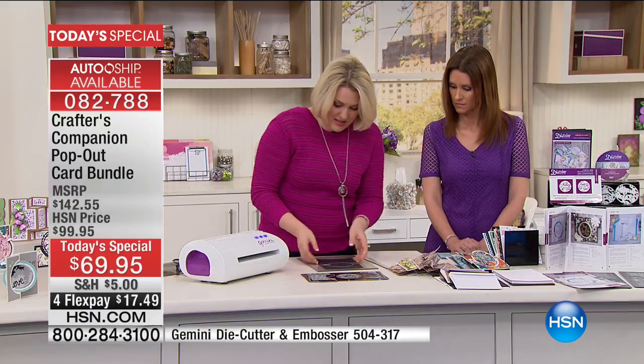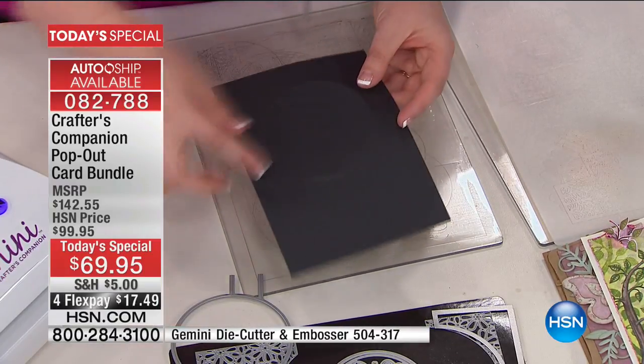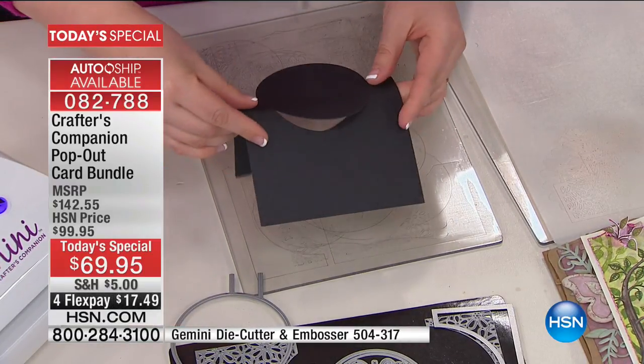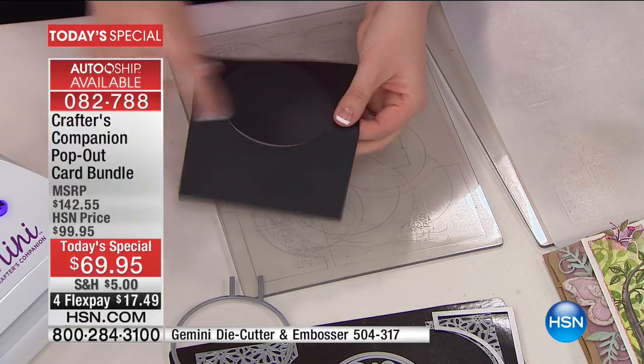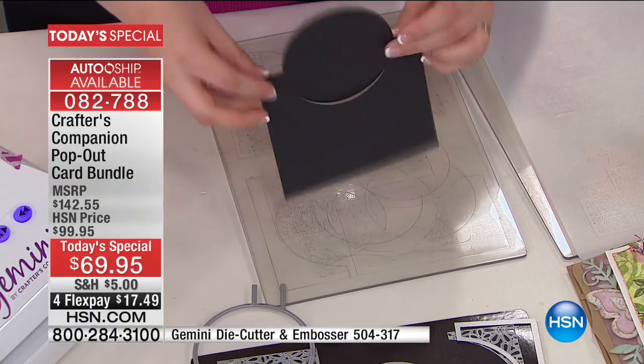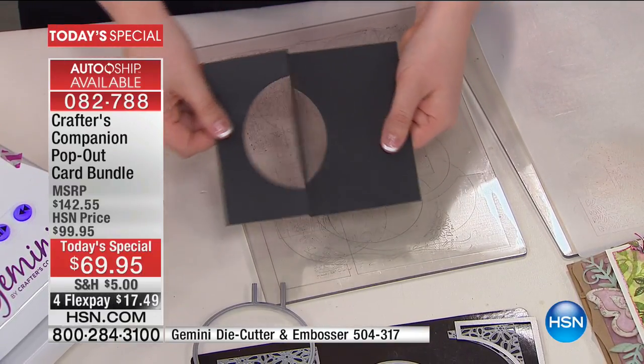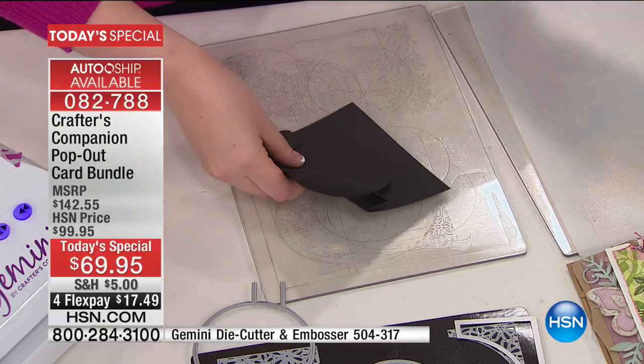Now, did you see how easy this was? All we do then is just release this off. Can you see it's put the fold lines in exactly the right place? It's cut where you need it to cut. So now, if we fold one of those backwards and one forwards, we've got a perfect 5-inch square card that's got your swinging mechanism. That is incredible.